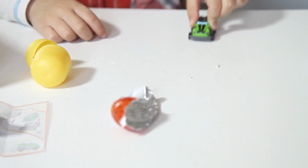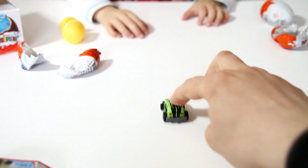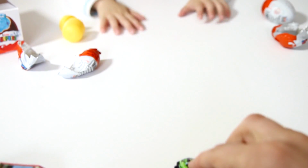Whoa! Wow! It's fast. This car is fast. Sammy, catch it. Haha.